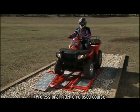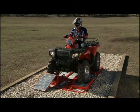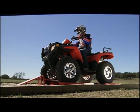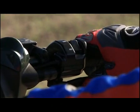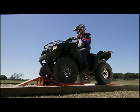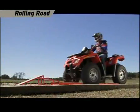The first test is what we call the rolling road. It helps you understand how four-wheel drive systems work. 3 wheels ride on rollers, and 1 wheel is held in place by an obstacle. Machines approach in 2-wheel drive, switch into 4-wheel drive, then climb over the obstacle. At least that's the theory. Watch carefully. The actual results will surprise you.